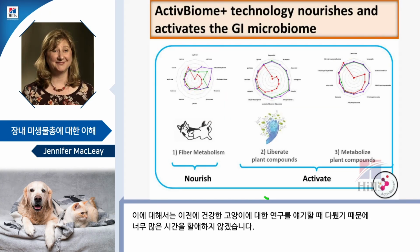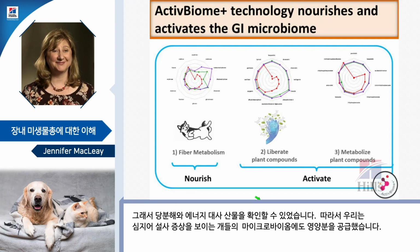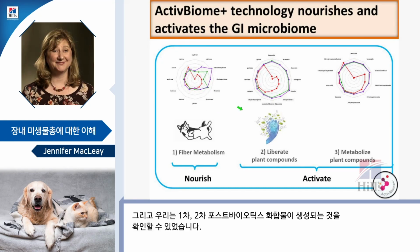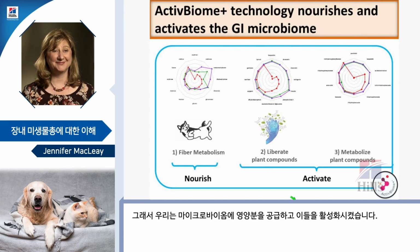So I'm not going to dwell too much on this because we talked about it in the previous work where I was sharing with you the work in healthy cats. What we were able to confirm here in these dogs with underlying diarrhea is we saw much the same thing. When we looked to see whether or not we had byproducts of saccharolysis and energy metabolism, we saw that. So we were nourishing the microbiome even in these dogs that had diarrhea. And then we saw first and second generation postbiotic compounds. So compounds were being liberated from the fiber sources, and some of them were being further metabolized into new plant compounds. So we were both nourishing and activating the microbiome.